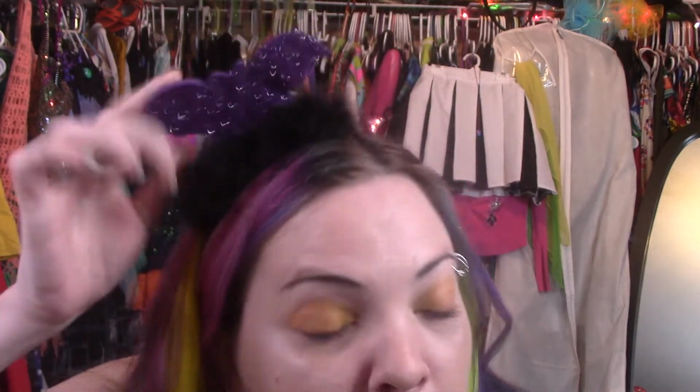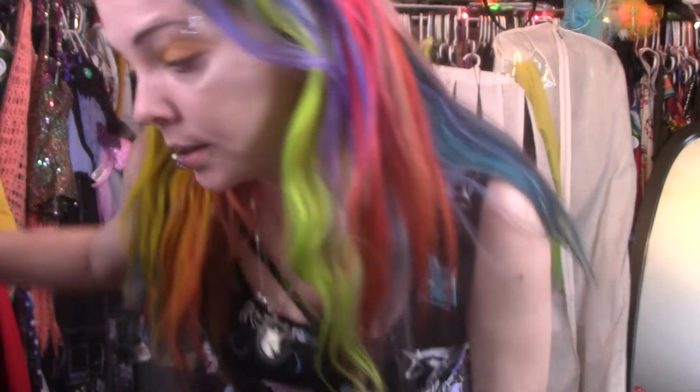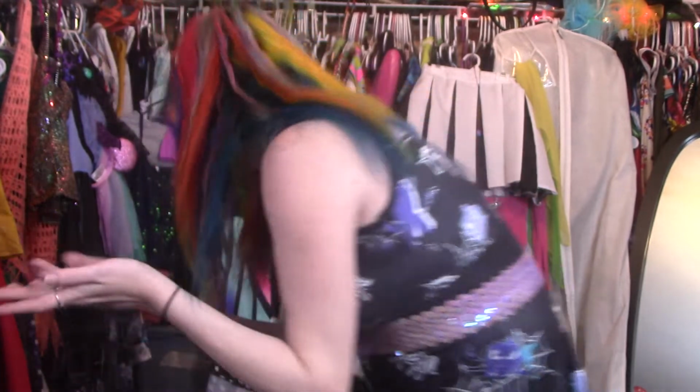So this first outfit I thought was super cute. It had a little pastel goth moment going on. But if you didn't watch the Oriental Trading haul, I got this little headband off of there, and the wings I turned into a backpack. So clearly I would use that backpack.